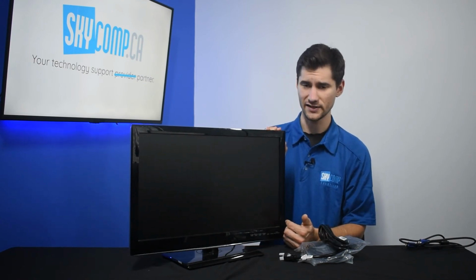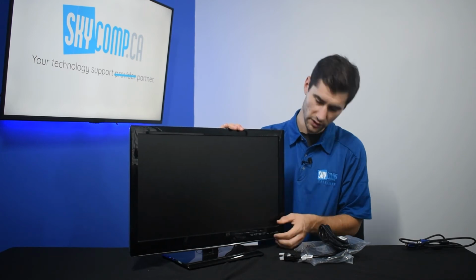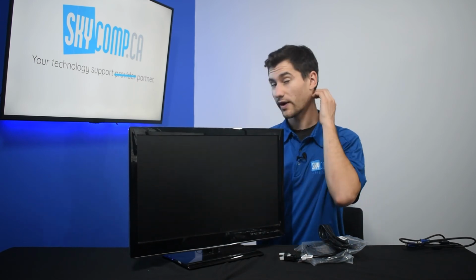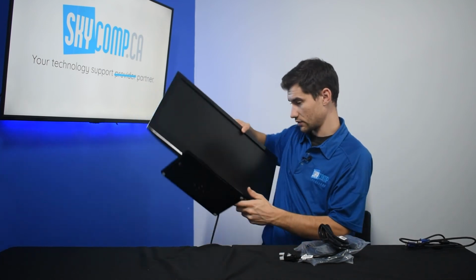So using a TV is fine if you're just monitoring something, if you're watching a video, losing that little bit of crop, not always the biggest deal in the world. But our recommendation at Skycomp is to definitely use a regular computer-based monitor. And of course, the Lenovo ones do a great job.